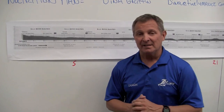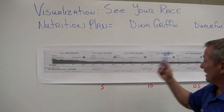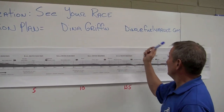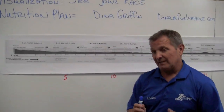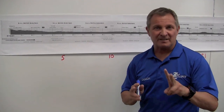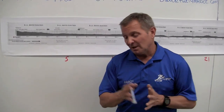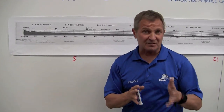Planning your nutrition the morning of Boston is very, very important. I talked to my nutritionist, Dina Griffin from fuelformance.com. And when we talk about planning out the race, Dina will tell you it's a 2-breakfast day. You want to get up early, about 6 to 7 o'clock. You want to eat what your normal long run breakfast is going to be.